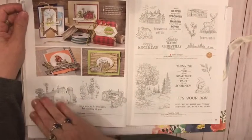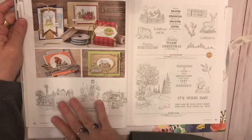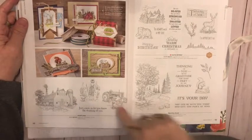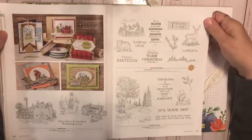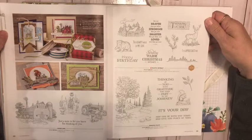Heartland, I love this set. I made a card for my son, and it's just so sweet. I love, love, love this set. And it came back from last year's catalog. Rustic Retreat is a new one that's similar in that same tone, just a little more mountainous type. I would say almost a Christmas set.